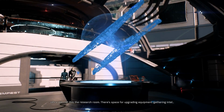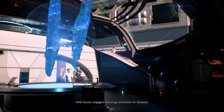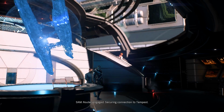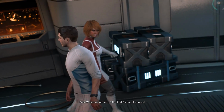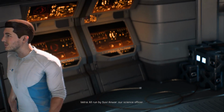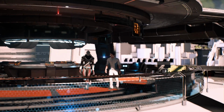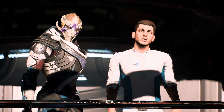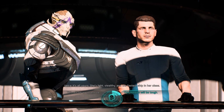We call this the research room. There's space for upgrading equipment, gathering intel. Router engaged. Securing connection to Tempest. Welcome aboard, Sam. And Ryder, of course. All run by Suvi Anwar, our science officer. Your quarters are below. Plenty of space up here to get everyone together. It's all yours. She's light, stealthy, and the fastest ship in her class.